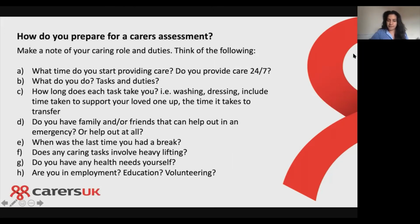So to prepare for the assessment, it's important to just make a brief note of what your caring roles are, and to just think of the following. So what time do you start providing care? Do you provide care 24/7? And when I say what time do you start providing care, I mean be as honest as possible. If you start providing care at 6 a.m, then say that to the social worker. If you're a round the clock carer, you wake up during the night, you're pretty much 24/7, then say that.